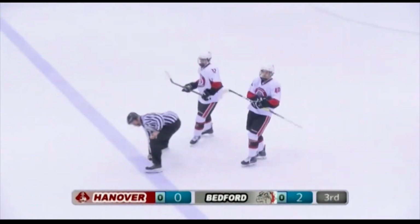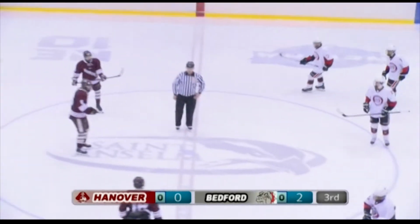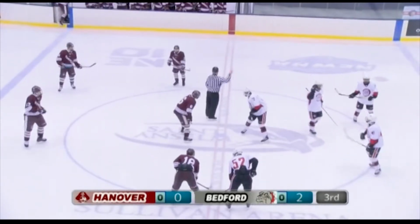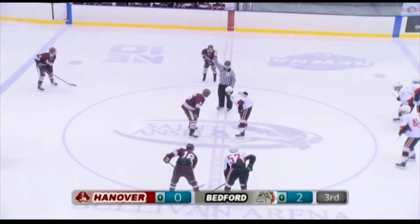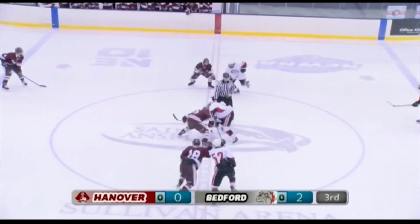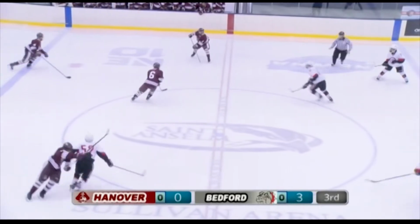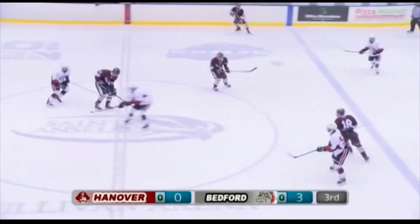And Ives tried to drop the pad, or actually I should say Plotner tried to drop the pad down, and it slid right into the pad for a 3-0 Bedford lead. And that's really going to be a tough hill to climb now for Hanover. So I believe it was Nyland with the assist.